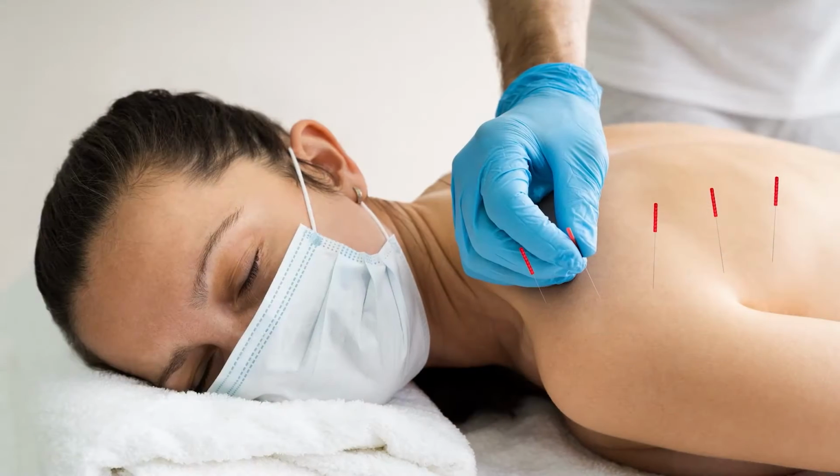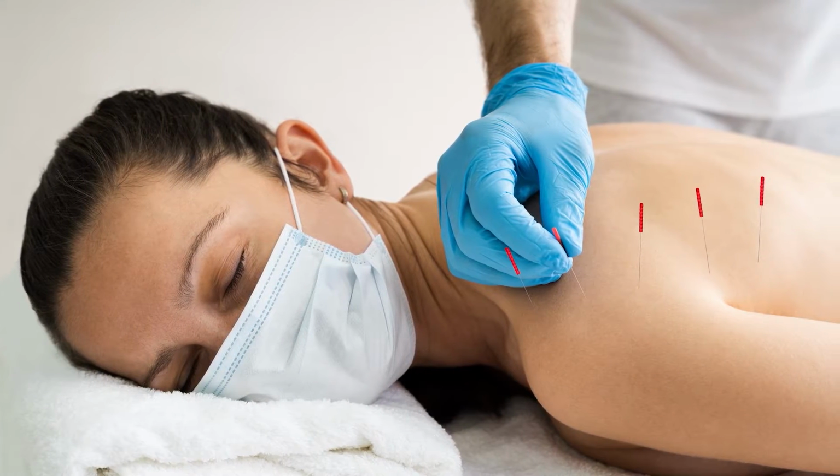But what we wanted to do was monitor the effects of dry needling. And dry needling is similar to acupuncture, but we use a small needle in physical therapy to try to alleviate the pain that is associated with a tight band of tissue or like a muscle spasm.